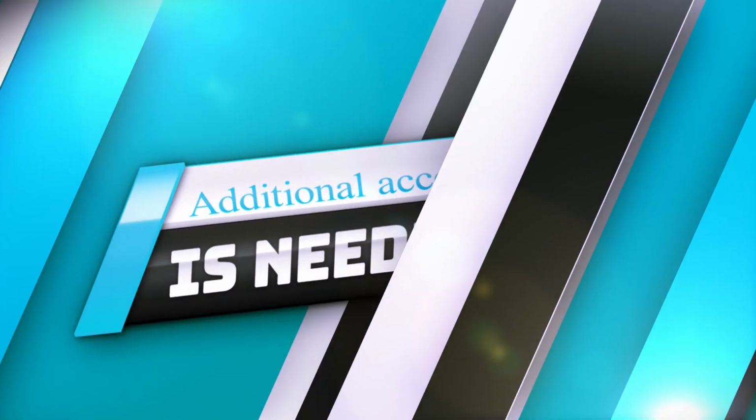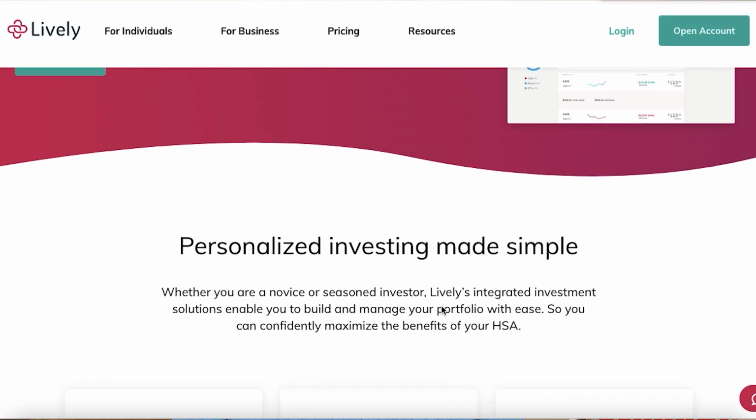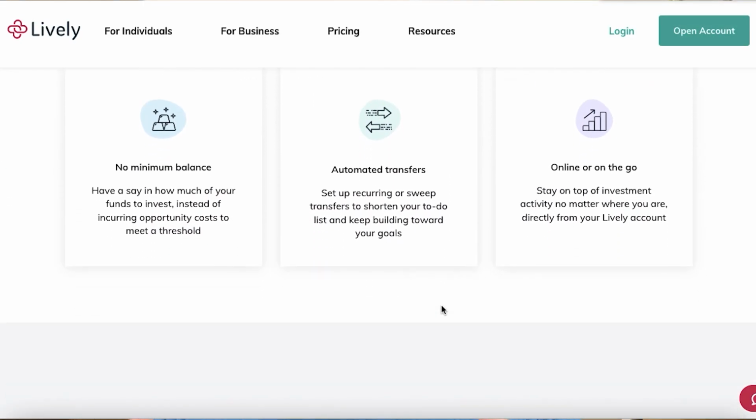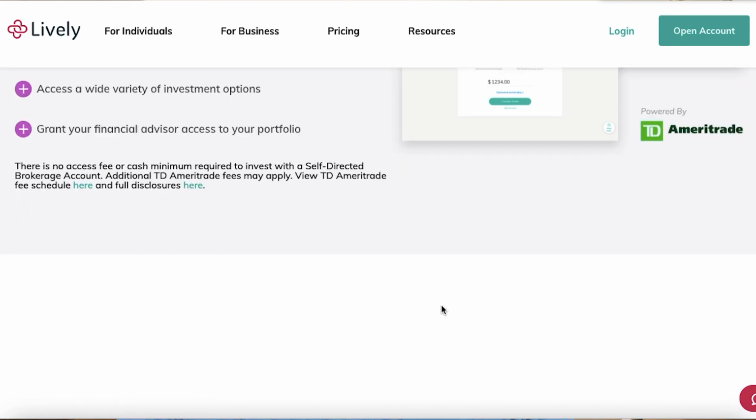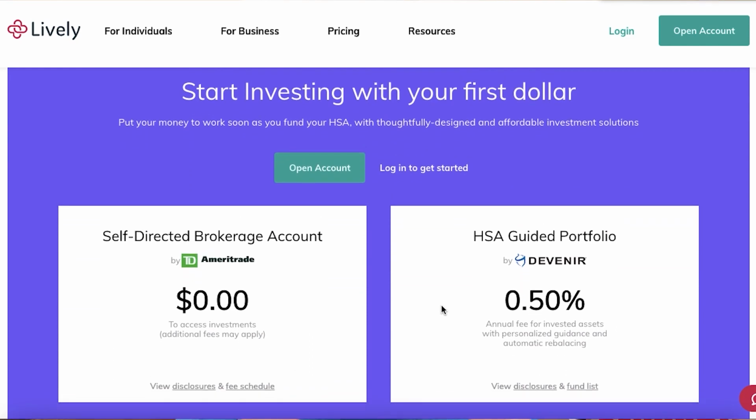Number 2, an additional account is needed. Another aspect of Lively that we don't love, but we do understand, is that you have to open another account to actually invest your money. Whether you want to design your own portfolio or go with a guided option, you need to open an account with TD Ameritrade or Devenir respectively. This definitely isn't a deal breaker, but it is another step for people to contend with. Just like the horror stories you sometimes hear about people opening their 401ks and never actually investing the money, you can imagine some people setting up their HSA but then not moving it to make the actual investment.